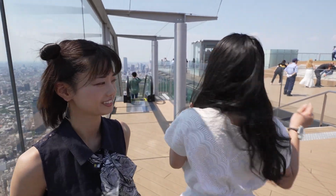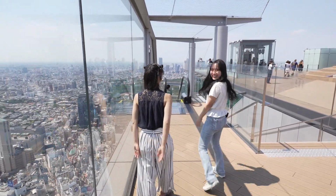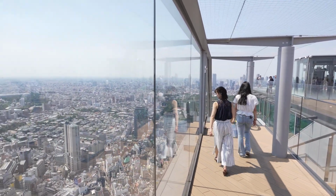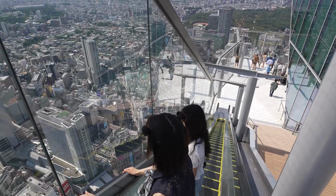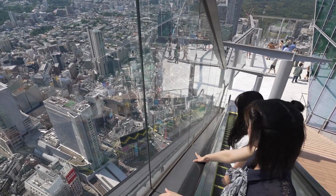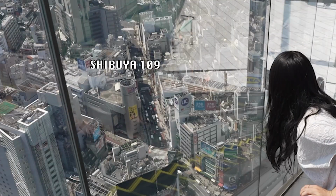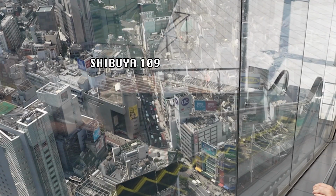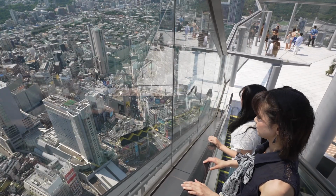Downstairs there's a thing called Sky Gallery. Let's go down. I don't know what's there, but we'll see. I've seen a video of this escalator everywhere on social media. It's so beautiful during sunset time. This is 109, Maru Kyu. And Shibuya Crossing is over there.